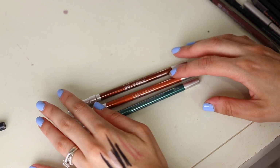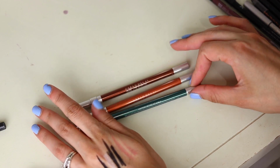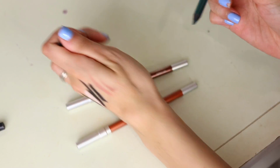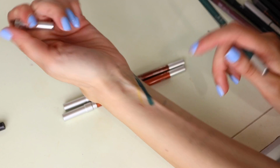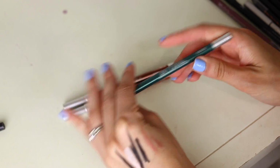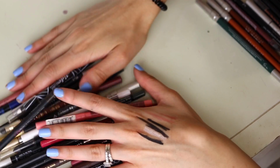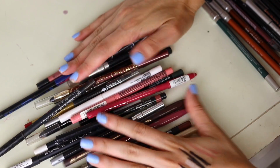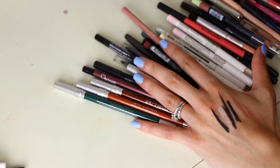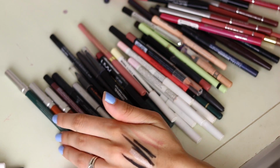This is like a darker bronze shade. This is more of like a coppery shade, Lucky. And then this green Overdrive is a really pretty green. Just gorgeous, would look really nice on anyone with green eyes. So I'm keeping these. This is everything that I am getting rid of over here, which I think is a pretty decent amount. We have here, whoop, can you guys even see this? These are all the ones that I am keeping.